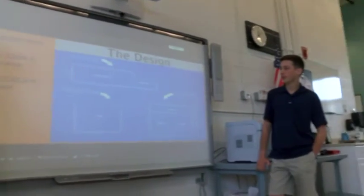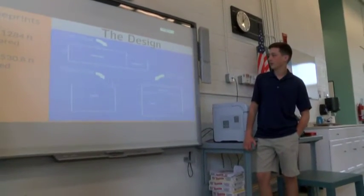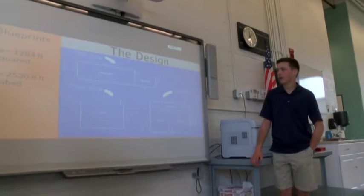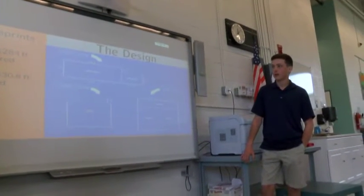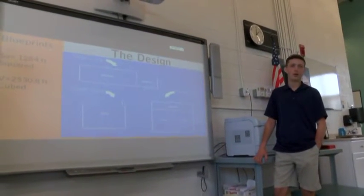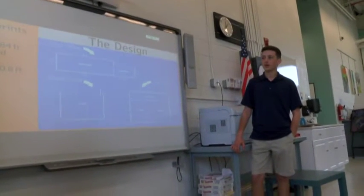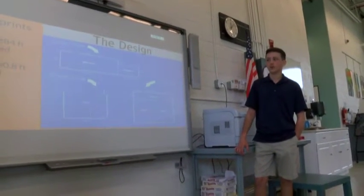So these are the blueprints for our design. As you can see, we have a side, front, and top view of the tent. Our total surface area was 1,284 feet squared, and our volume was 2,530.8 feet cubed.